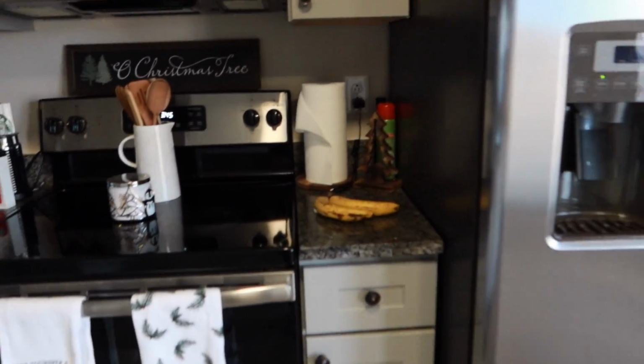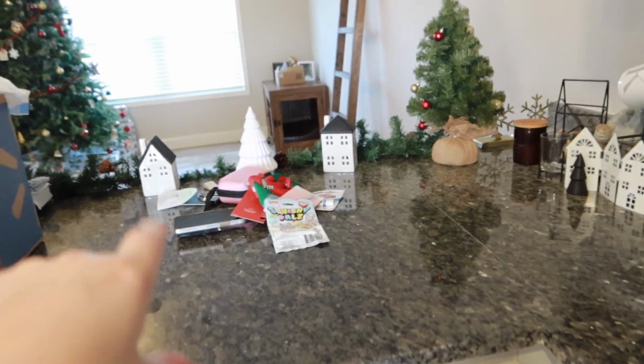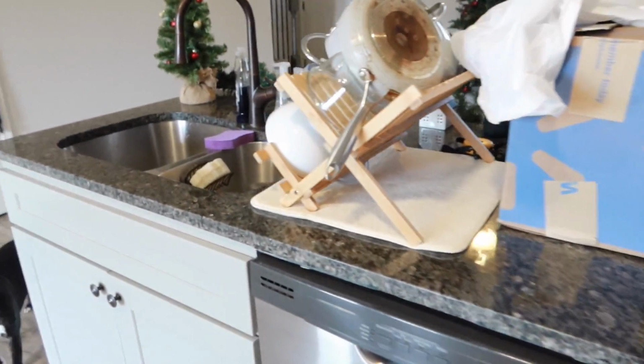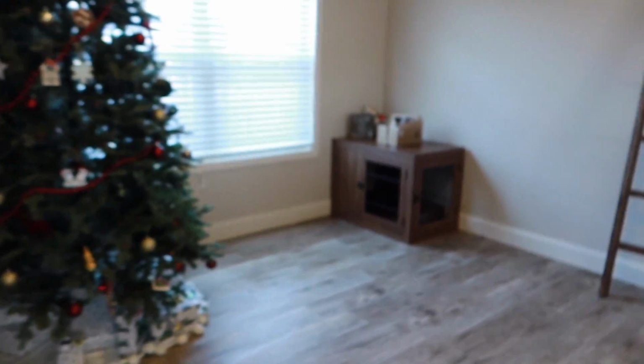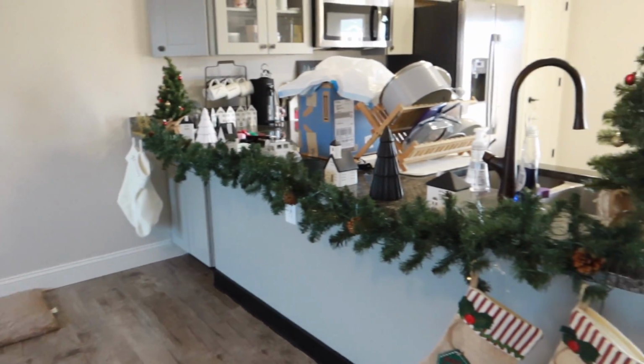Kitchen is nice and clean now. Cleaned the stove, and then this stuff just needs to go upstairs. That's all trash. Did the dishes. I mopped and swept the floors. And it's all clean now.